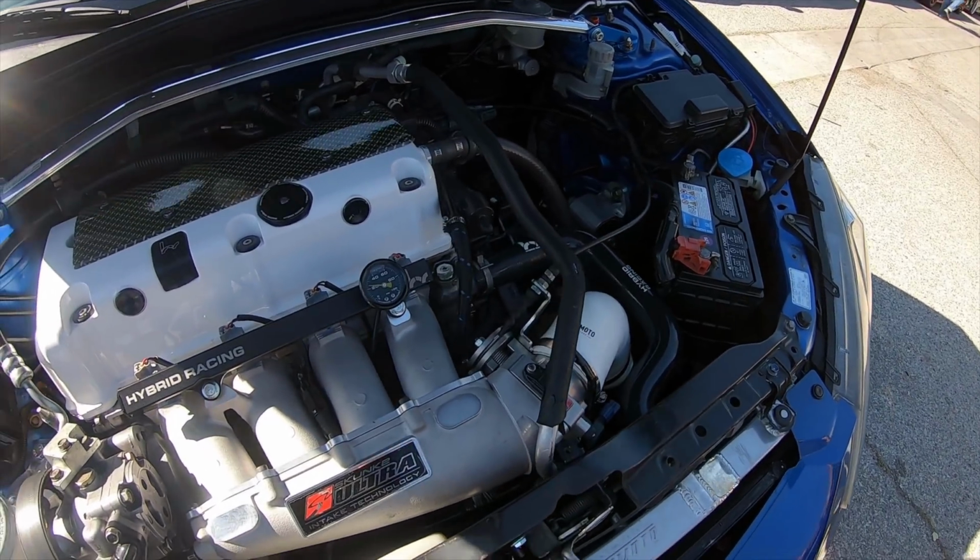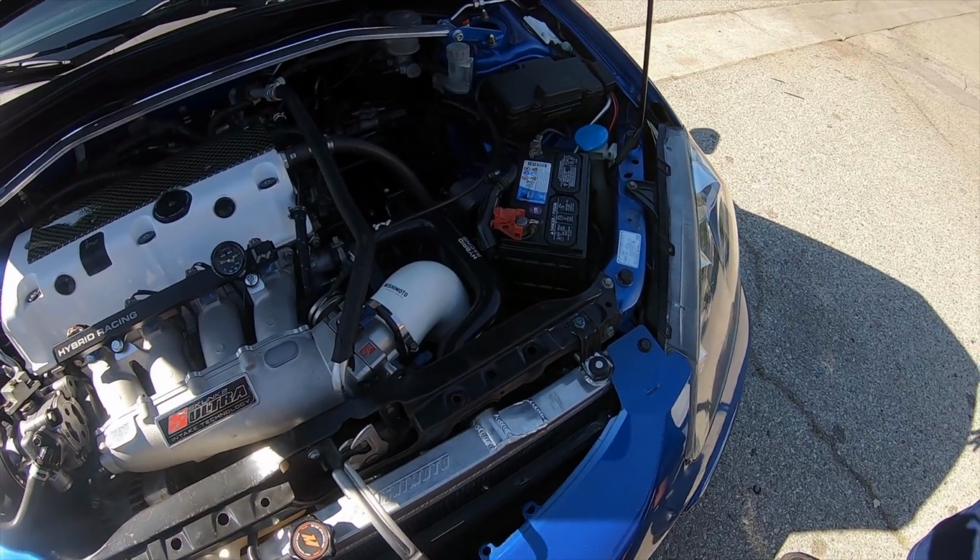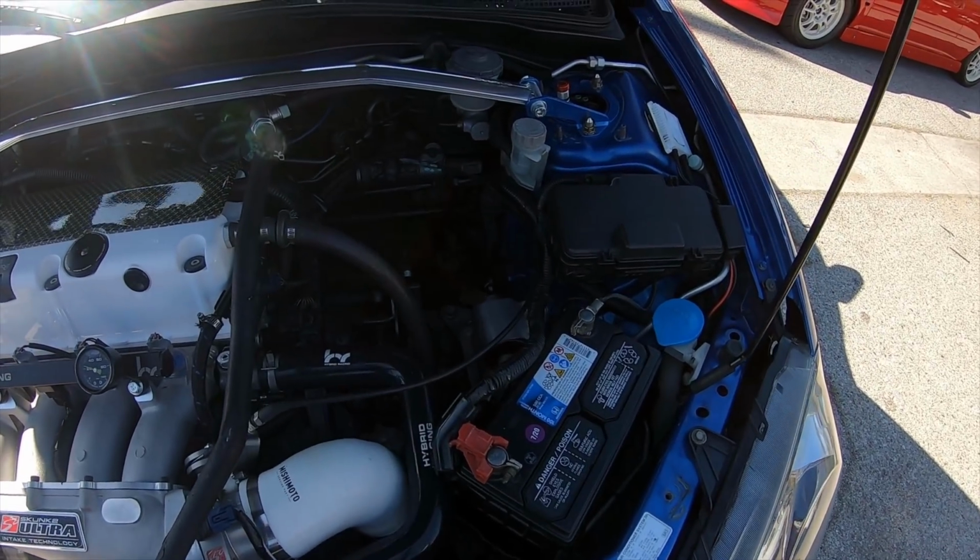This is very, very clean, dude. Thank you. Wow. It's a work in progress. I've been having the car forever. Work in progress.